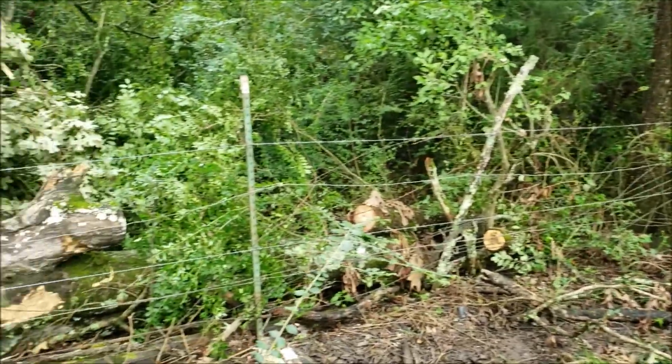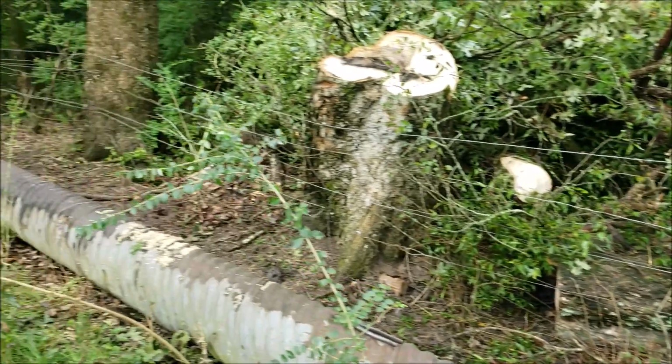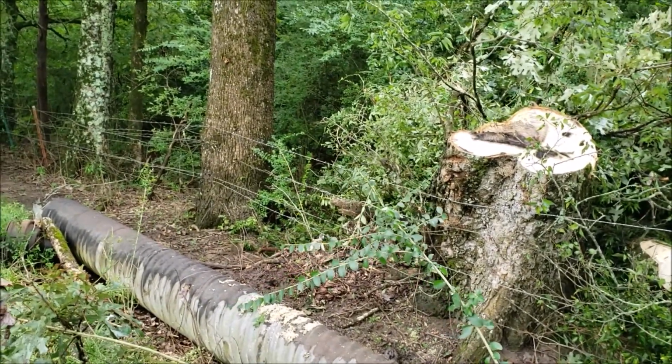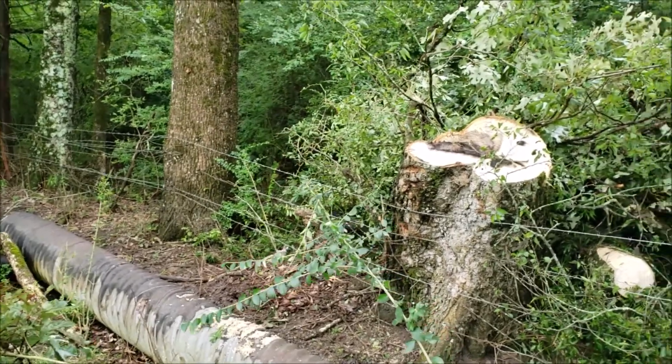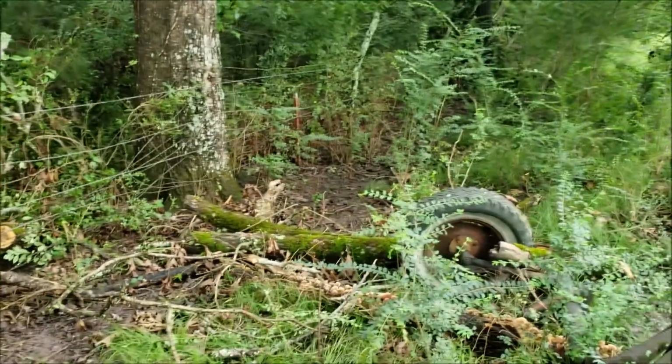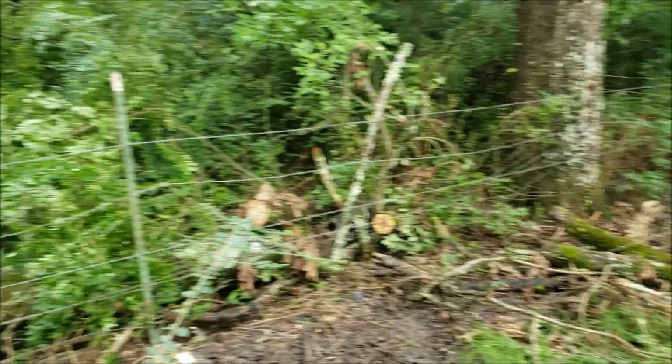Well, this is what I was able to come up with just quickly. Got 4 strands there. I think I'm going to put a T-post right in here, just to kind of brace that a little bit more. But I think it's looking good so far, and this is just going to be kind of temporary, just something to keep the cows in.